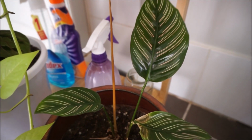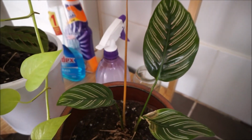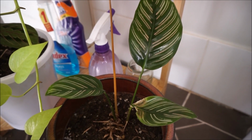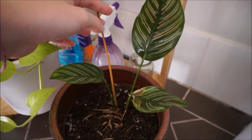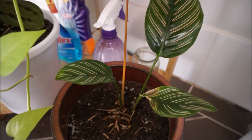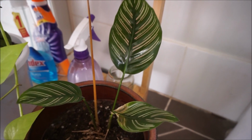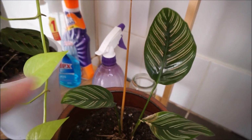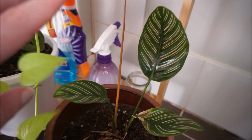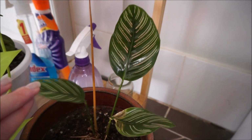And then next to it is my very sad Calathea ornata. When I first bought this one it was a very full plant. Unfortunately now we're down to essentially three leaves. This leaf is all but done. It had a really bad spider mite infestation, which occurred while I was overseas. But also this one is just a magnet for spider mites, so yeah. This one has been a difficult Calathea to care for.